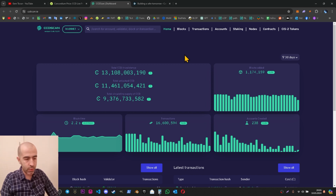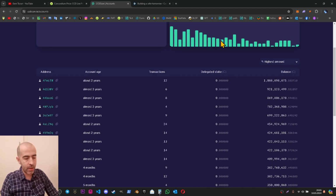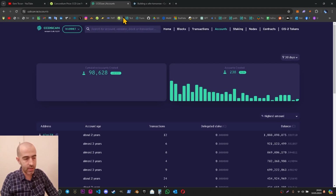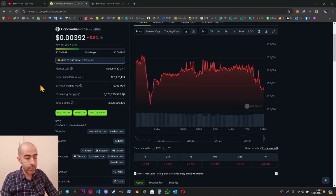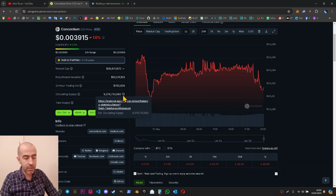But if you want to go deeper, you need to click accounts link on the top of the page, and you can see the distribution of the tokens to the wallet addresses. So you can calculate your own relative circulation supply. According to my work before this video, I can estimate a correct circulation supply around 4.5 billion, and if I divide this number to 13 billion, I can come up with a number around 35% of circulation supply.